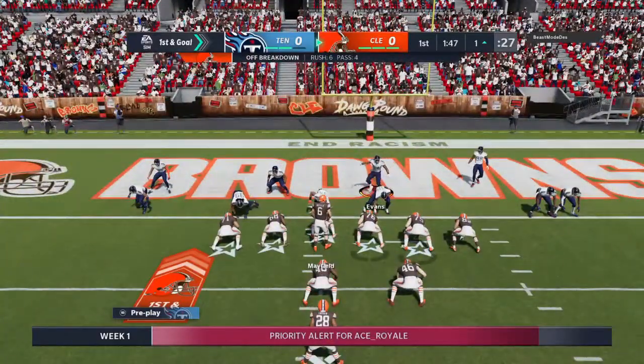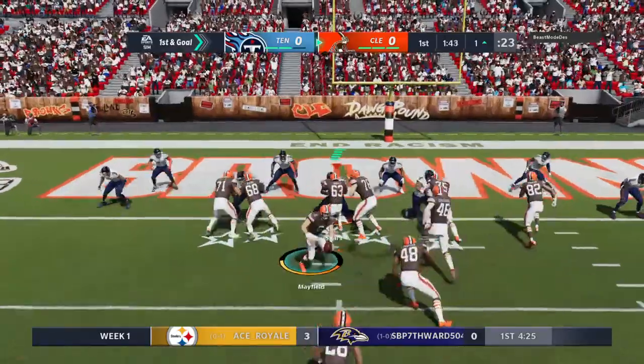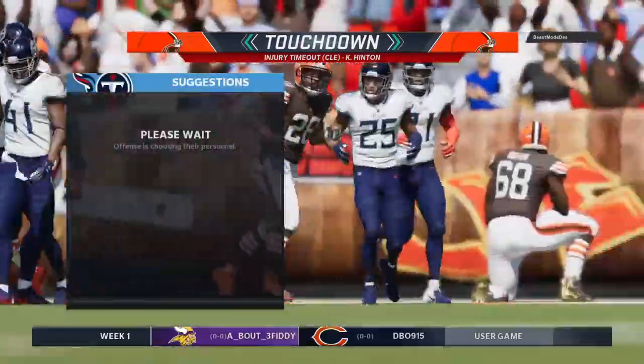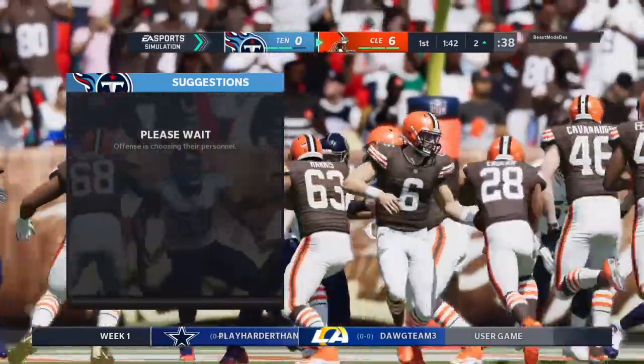Yeah, remember our conversation. We were talking about what one of the GMs in the league has told me repeatedly. It's a big man's game. And he's in. Touchdown, Browns. Punching it in from a yard away. And the Browns have taken the early lead.